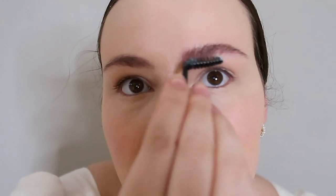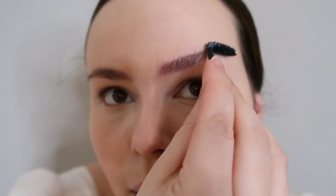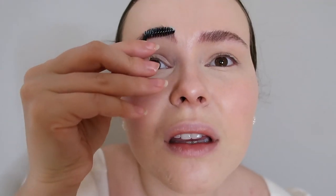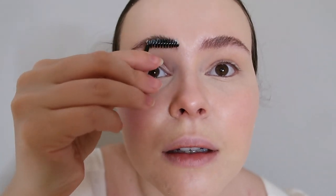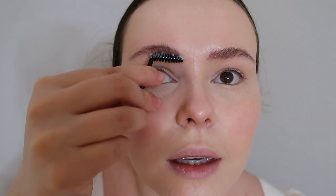and this soap really does keep your brows in place all day or all night. And it's like 20 bucks. Just gives them a little lift. And then you can get that fluffy brow look.